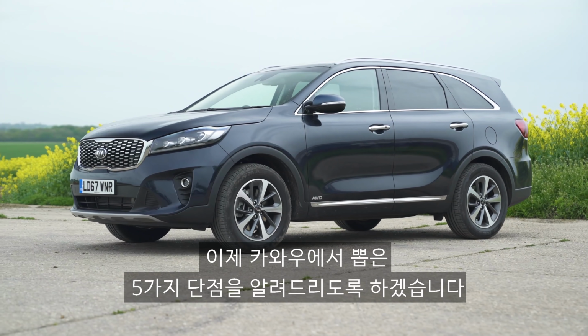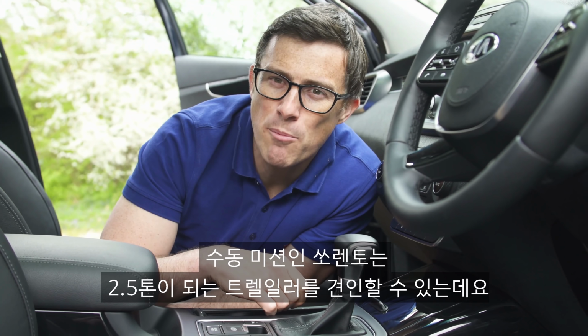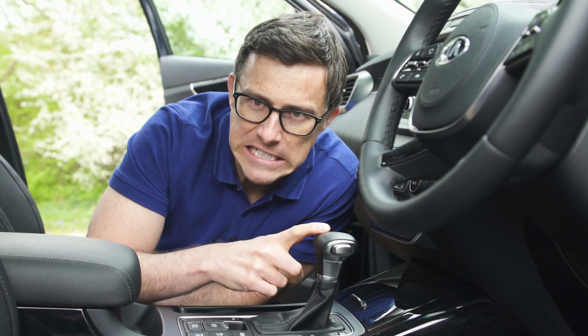Now then, it's time for the Carwow 5 annoying things about this car. The manual version of the Sorento can tow a braked trailer that weighs 2.5 tonnes. Unfortunately, the automatic can only tow one that weighs 2 tonnes.